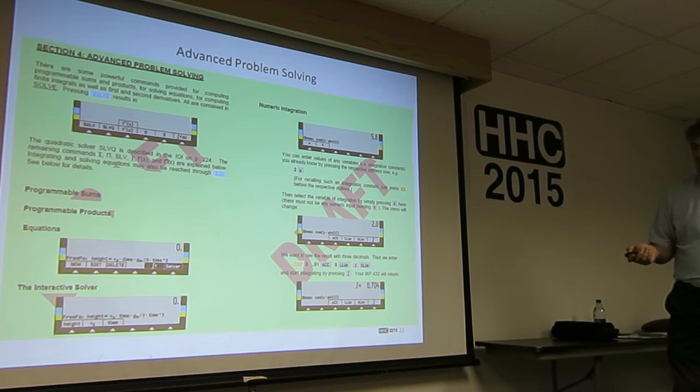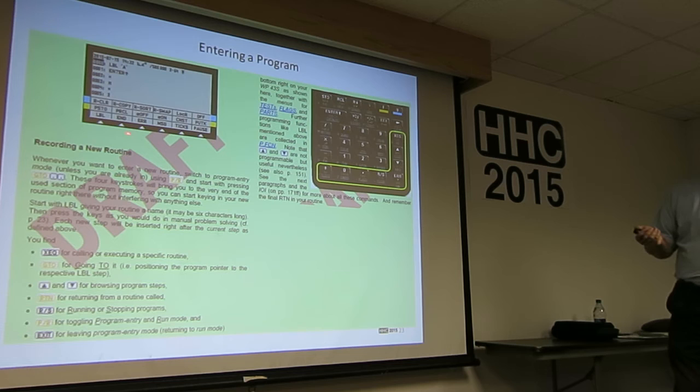And finally, programming mode. He's got it showing up to 6 program steps, navigation keys up and down. There is a program menu, which has got 18 functions on it right there, like label and end and whatnot.